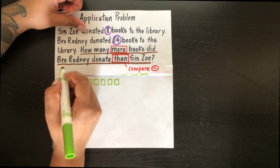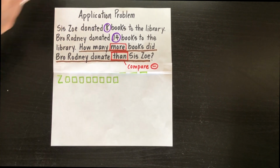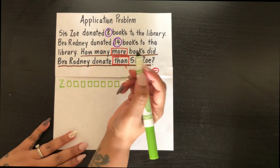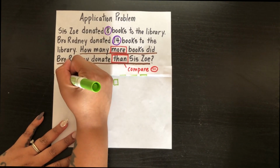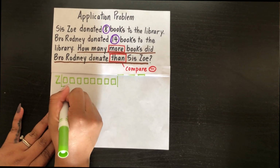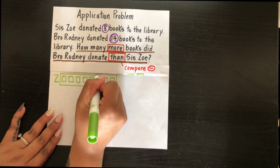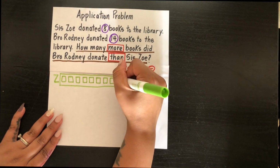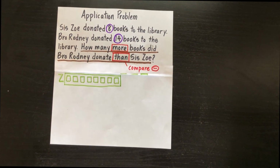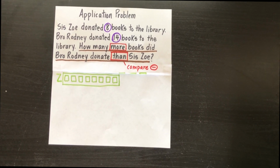Very good. I label Zoe's squares with the letter Z for her name. And we're making a tape diagram. So I have to put a rectangle around Sister Zoe's books. This rectangle is called a tape, and it's used when you compare two parts. All right, so we have represented Sister Zoe's part.